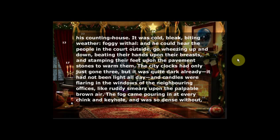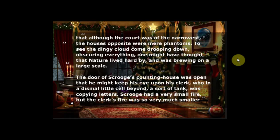It had not been light all day, and candles were flaring in the windows of the neighboring offices like ruddy smears upon the palpable brown air. The fog came pouring in at every chink and keyhole, and was so dense without that although the court was of the narrowest, the houses opposite were mere phantoms. To see the dingy cloud come drooping down, obscuring everything, one might have thought that nature lived hard by, and was brewing on a large scale.